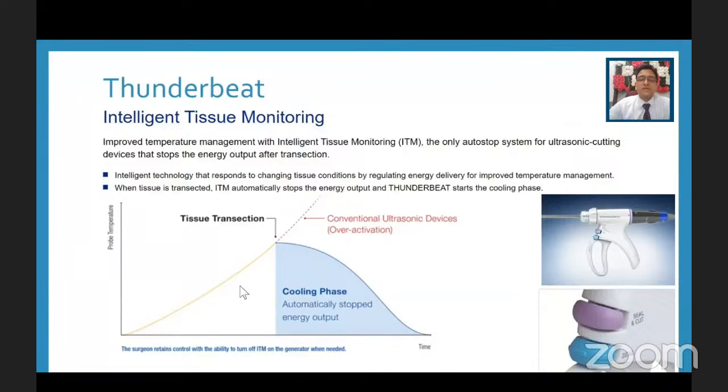And what it promises to the surgeon is this concept of intelligent tissue monitoring, where they say that it responds to changing tissue conditions by regulating energy delivery, so it does not allow the temperature of the tip of the probe to exceed beyond a particular point. Whereas conventional ultrasonic devices may have the risk of overactivation, as soon as the tissue is transected, it will measure that the tissue has been transected, and automatically the cooling phase of the instrument will start. So this is called intelligent tissue monitoring.